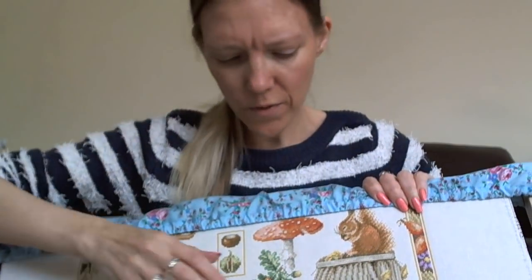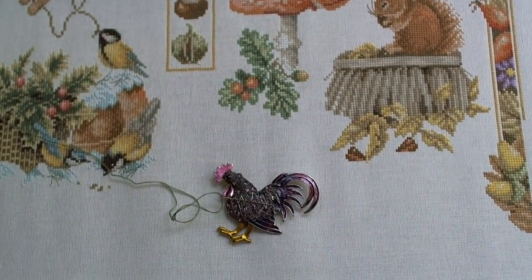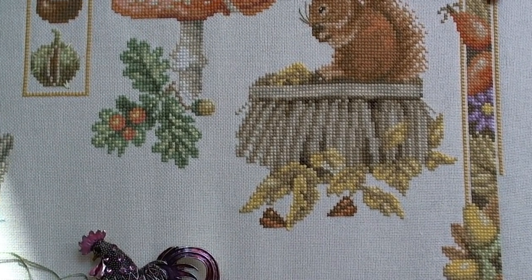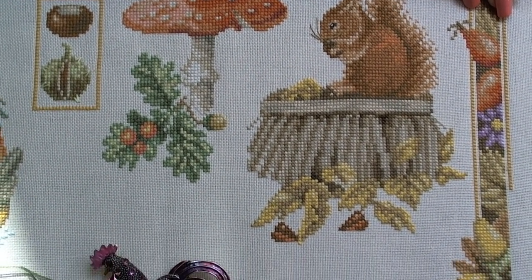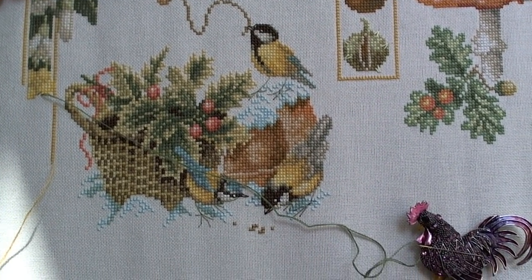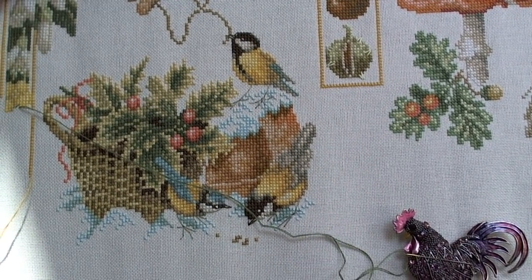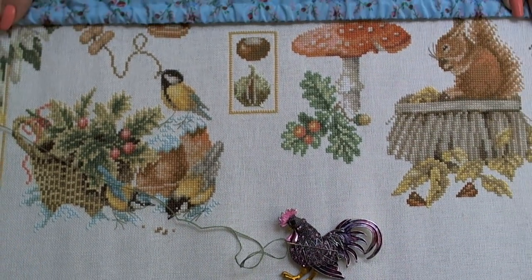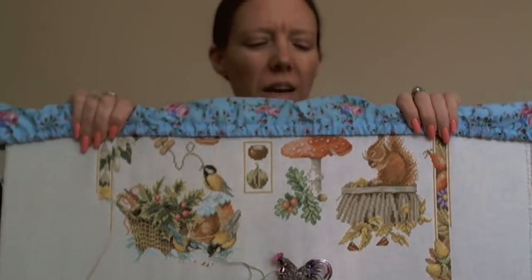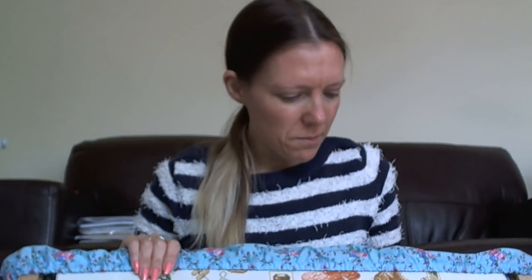So let me move the needle minder down a bit. So there's the squirrel with all the leaves. And there's the winter element with 3 little birds. I really love this piece. It's such a nice piece to stitch on, and the detail you get, there's hardly any back stitching at all, and the amount of detail you get is amazing.